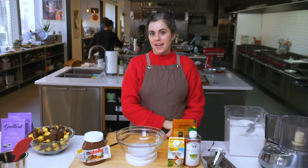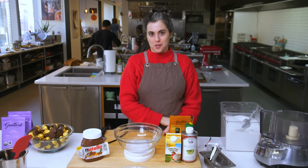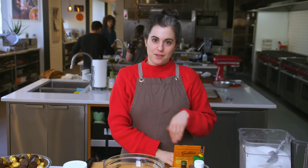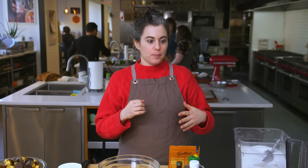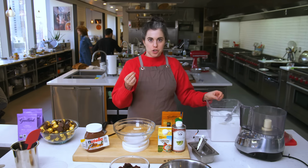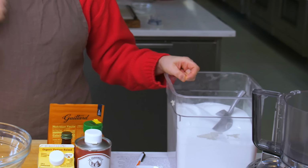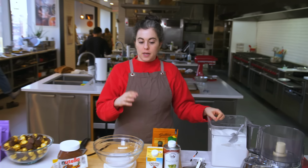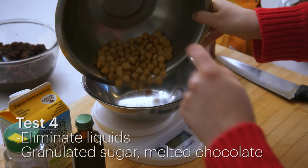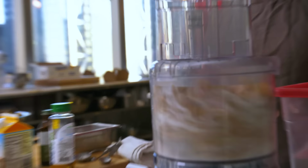So we took a 5-minute break, and I read a blog post about the do's and don'ts of nut butter making, and it was like, do not use a high-powered blender and do not add liquids. I was doing everything wrong, so I'm switching it up a little bit. I'm going to granulated sugar, because the crystals in the sugar are an abrasive, and it will help create that nut butter faster. I'm going to try doing melted chocolate in it rather than cocoa powder.